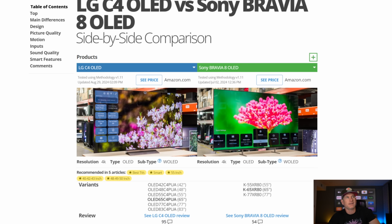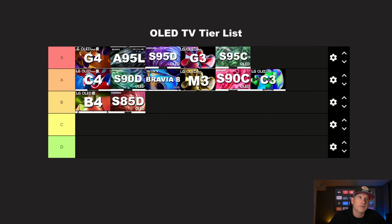So for me, if I was a gamer, I would probably just go consistently with the C4. I know that the C4 is really good for gaming, it's really good for connectivity. I'd be very comfortable with that. And when it comes to the Bravia 8, if I was going to watch it just for movies, if I'm just using this in my home theater, or if I'm upscaling content, I would say the Bravia 8 is going to be better for processing and for upscaling and things that Sony's known for. So I would just say it's kind of a toss-up.